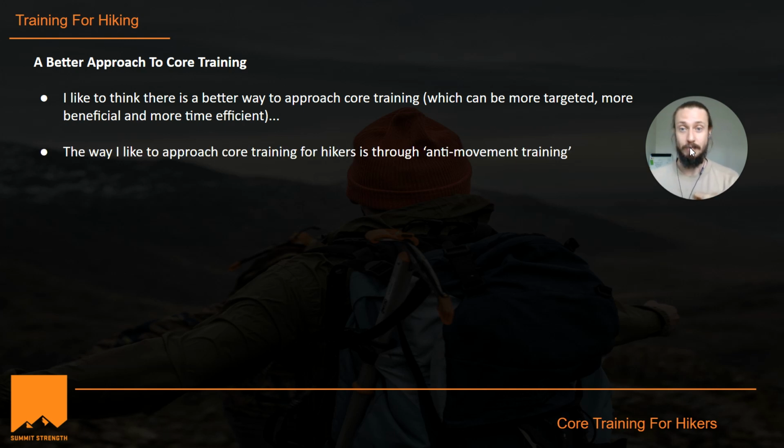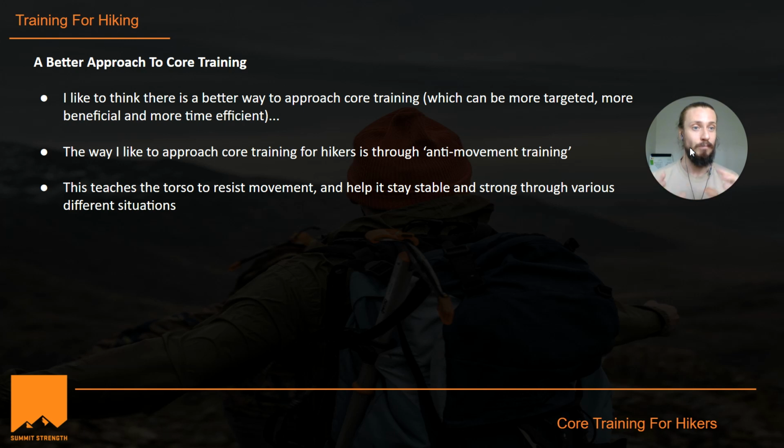Now, the way I like to approach my core training for hikers, and this isn't the only way of going about things, this isn't the be-all and end-all, but I think it's a really simple and really beneficial way of looking at things, is what's called anti-movement training. Anti-movement training teaches the torso to resist movement and stay stable and strong through various situations. As opposed to sit-ups and crunches, where we're creating movement through the torso and going up and down, anti-movement training does the opposite. We're trying to teach the torso to stay stable and strong and resist movement through various situations and forces.